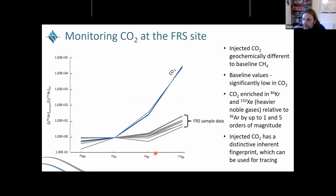And moving on to the last little section in terms of monitoring the CO2 at the site, we also measured the noble gas fingerprint in the CO2 that's being injected. You can see that here. This is the sample relative to the ratio in air. So this is the 20-36 ratio. It's tied into argon 36. So there's a tie point here, the 84-36 ratio, and the 132 xenon to 36 ratio.